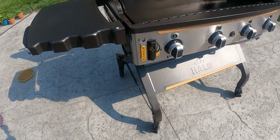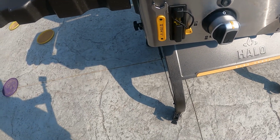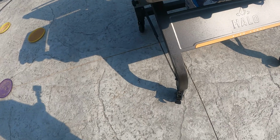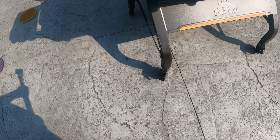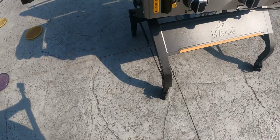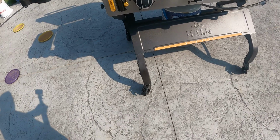So they give you a little magnetic leveler there, so you can set that on your griddle top to level it. Your casters are swivel, or you can extend them out to level your griddle out. And it even gives you a little magnetic wrench that fits down there, so you can do the leveling.